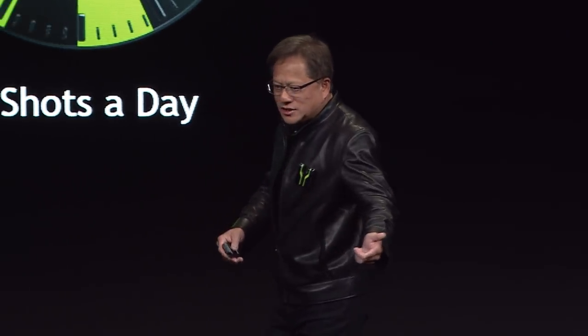You could do a shot right before you go to bed, go to lunch. You could do 6-7 shots per day. So the number of iterations is just really quite remarkable. It's going to completely change how people do film.